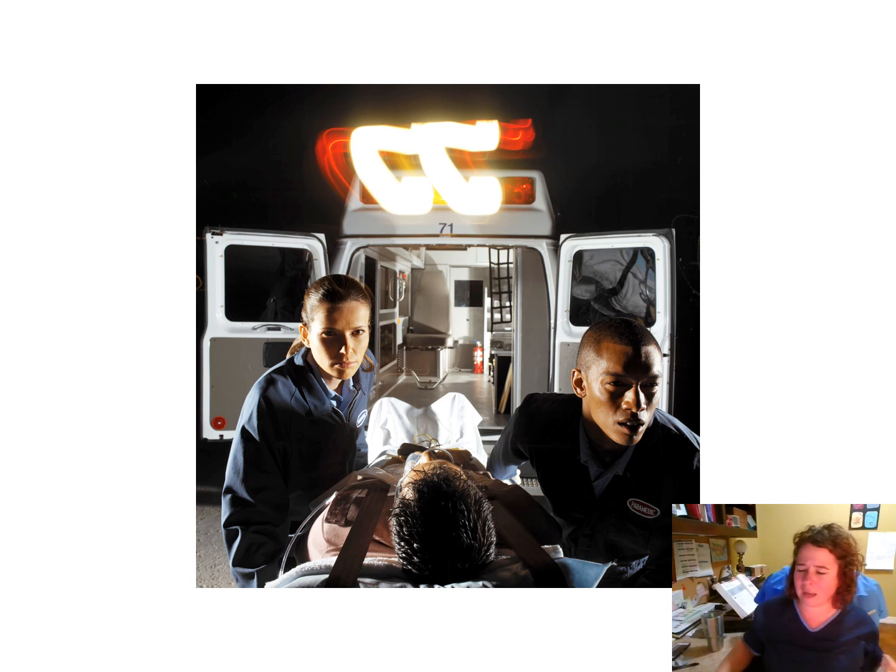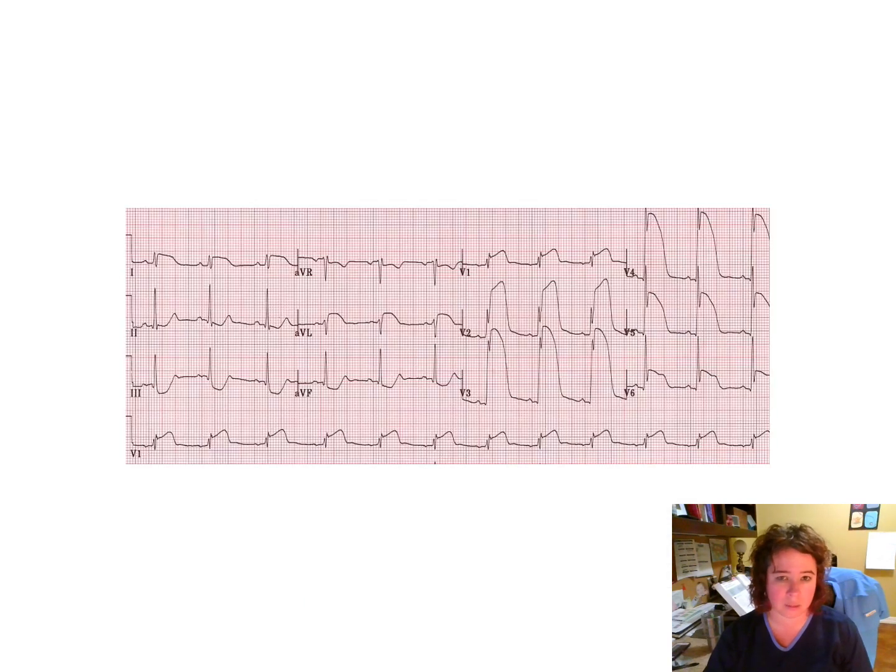His chest feels tight, and so he gets up and he stumbles out of bed and he takes some aspirin and he goes back to bed, and it just doesn't get any better. In fact, it's starting to get worse. And so he wakes up his wife. She immediately recognizes that he's possibly having a heart attack, and they call 911. And whenever they put him in the back of the ambulance, this is what they find.